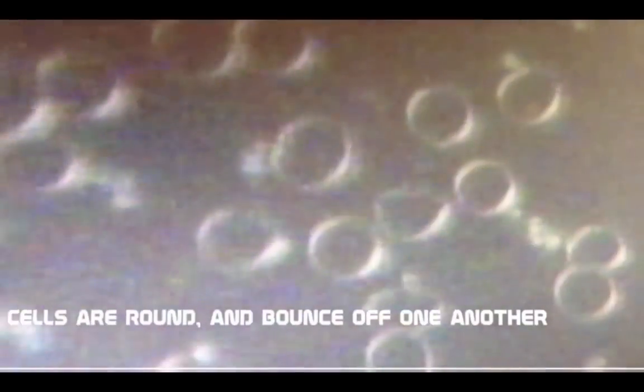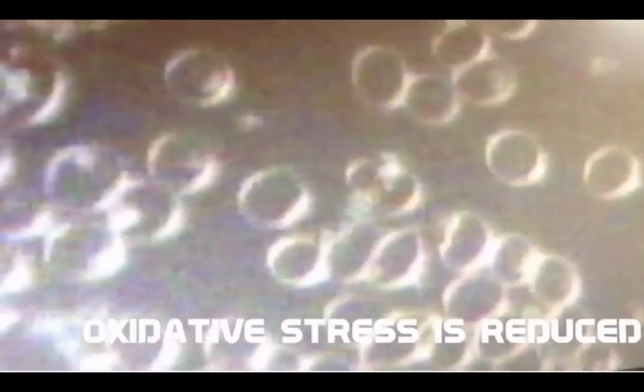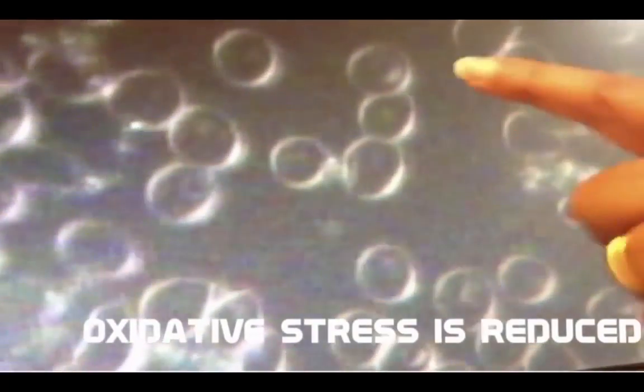And this is literally not even 5 minutes later. Even the oxidative stress inside the erythrocytes has changed. See, most of the cells are now dark. So it has that effect. So if you have this every single day, that will completely change the constant state of your blood. Keeps the blood in excellent condition.